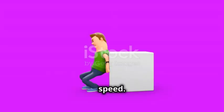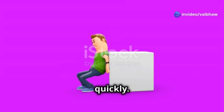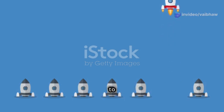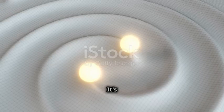The bigger the force you apply, the faster it accelerates. Think of pushing a shopping cart. The more force you exert, the quicker it picks up speed. If you apply the same amount of force to a heavier object, it won't accelerate as quickly. This law is at work everywhere, from rockets launching into space to elevators accelerating upwards. So remember, F equals ma. It's a fundamental principle that governs the very fabric of our universe.